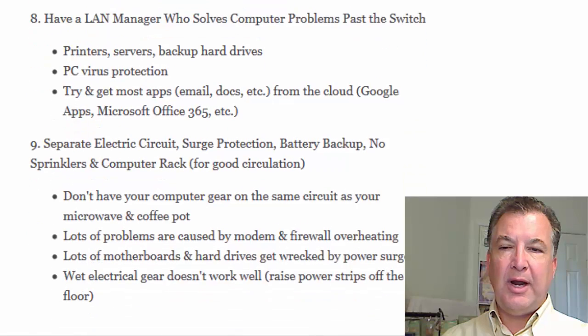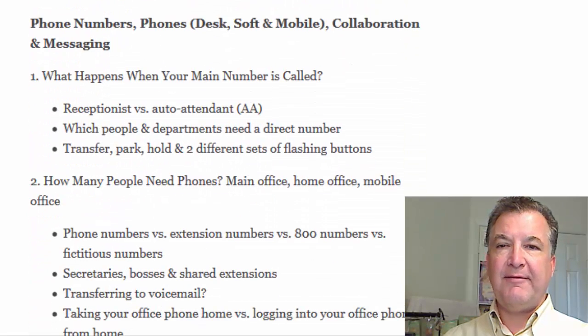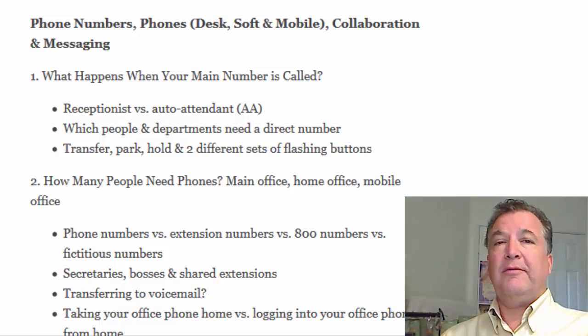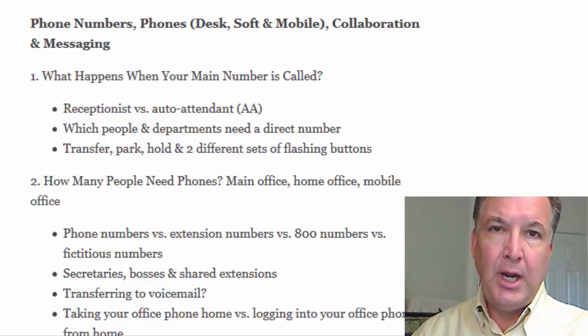And then once we go through IT services, we're finally going to get to the telephone. Because if you have your internet connection squared away, if your IT services are squared away, then you can get a really cool phone system that does exactly what you want your phone system to do.